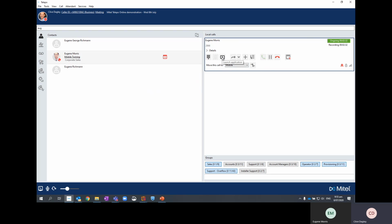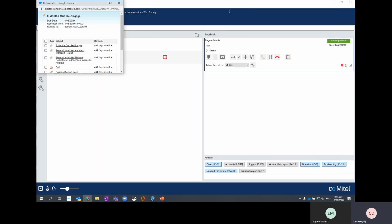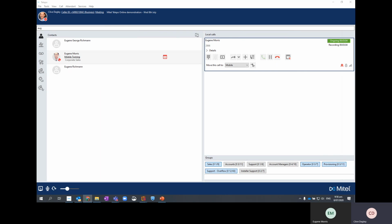This next one indicates how the system can be easily integrated into Salesforce or a cloud type product. In pressing this, it hasn't been able to identify, but it's done a search within Salesforce based on the caller line ID. Unfortunately, I dialed an extension, not a live number, but it's triggered automatically to look for that number within Salesforce. If it had found a match, it would have simply presented that user or company for a really quick action within my CRM.